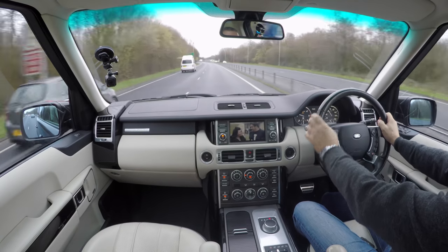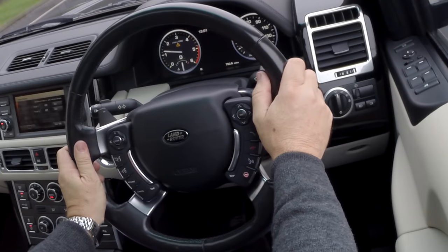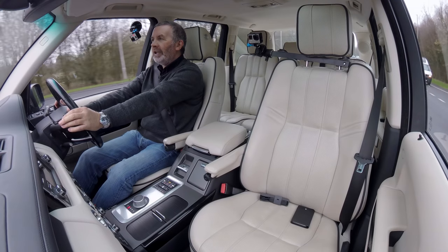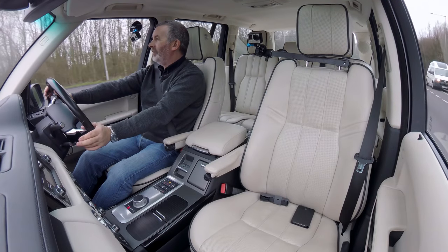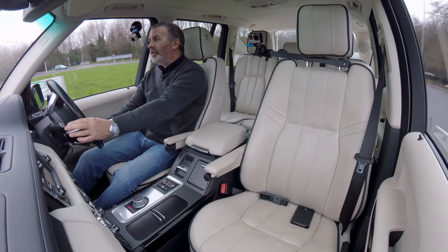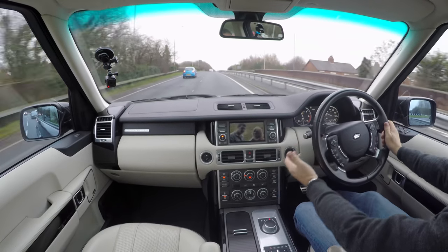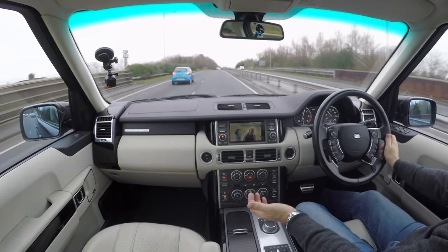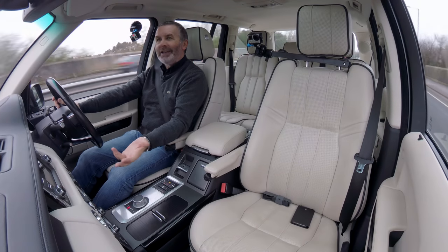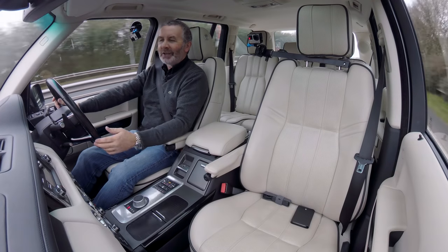It's lovely. The auto wiper's coming on there. You've got paddle shift here. You can turn into sport there, but to be honest, I don't think I've ever put a Range Rover in sport, apart from showing people what it does. So when I'm driving normally, I mean, they are 2 tons plus, and you accelerate away like that.